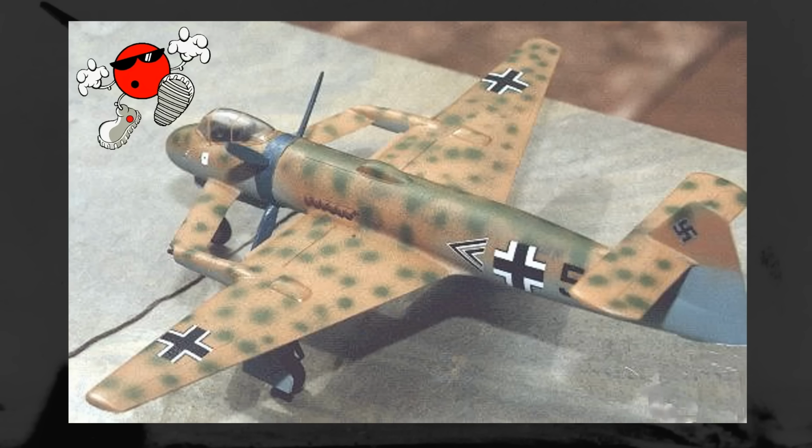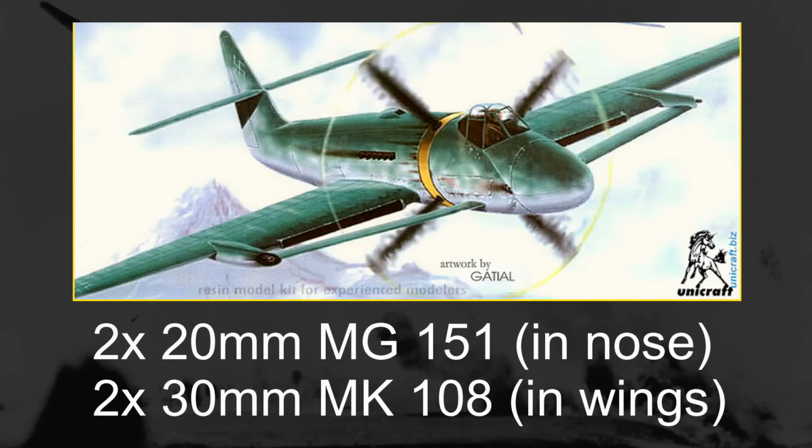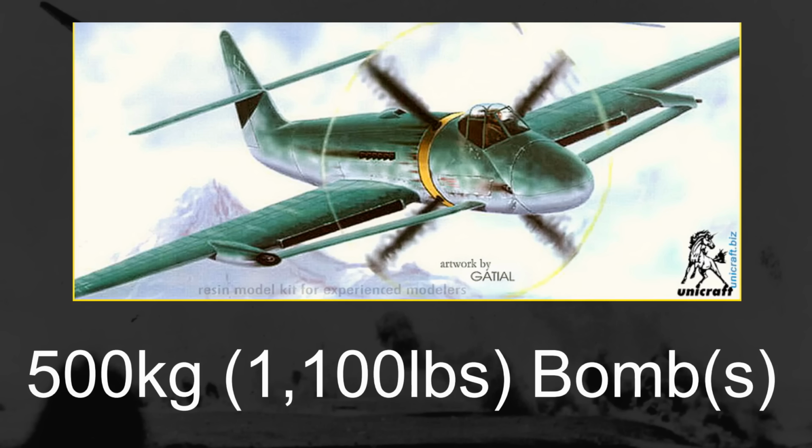And speaking of the guns, the armament would consist of 4 forward-firing guns, perhaps 5 if they'd so desired. The normal outfit had 2 20mm MG-151 machine guns in the nose, and 2 30mm Mk-108 cannons in the wings. Optionally, a 50mm Mk-114 cannon could be fit somewhere on this design. Underneath the fuselage would likely be 500 kilograms of explosives, and they would also likely be able to fit some bombs under wing as well should they so desire.